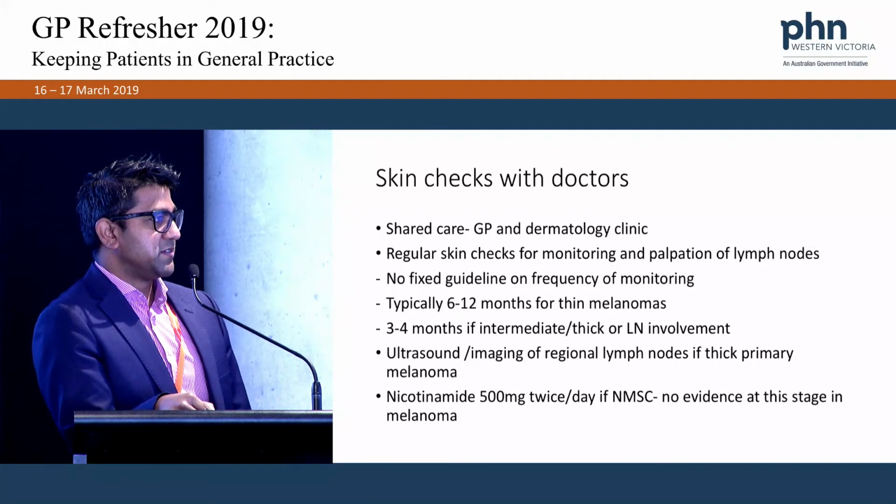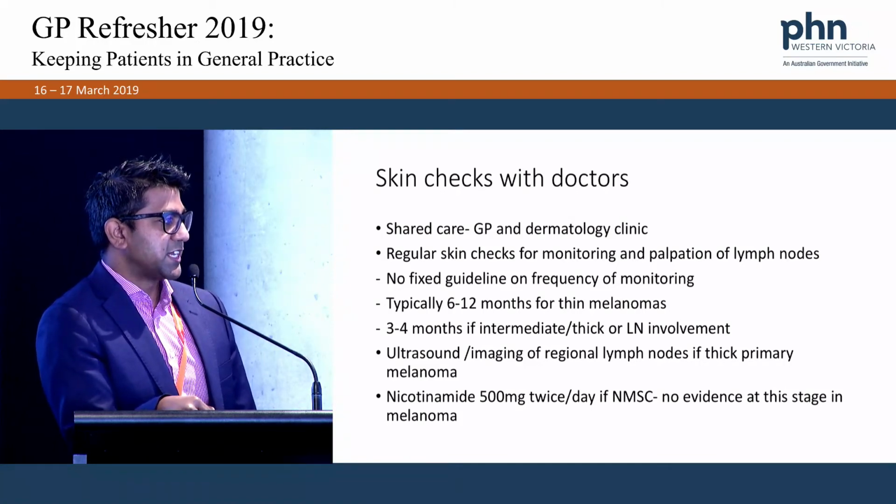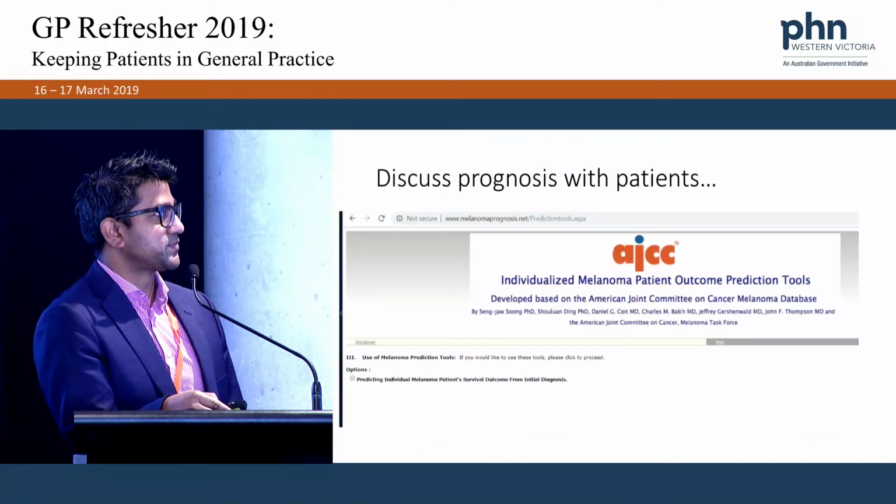Ultrasound as well as imaging of lymph nodes might be required if they've had a thick melanoma or if they've got lymph node involvement. At the moment, nicotinamide, 500 milligrams twice a day, is indicated if patients have had non-melanoma skin cancers before, but there's no evidence at this stage that there's any benefit in melanomas.